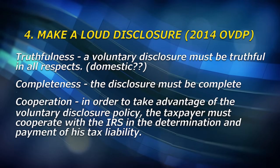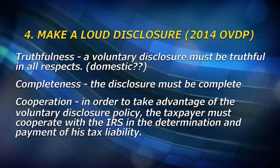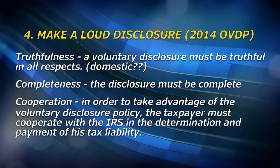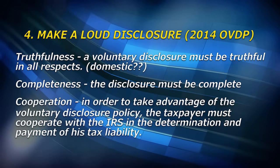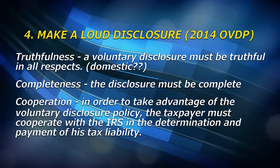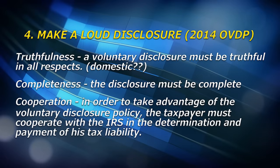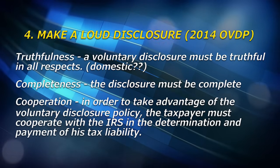Truthfulness. Your voluntary disclosure must be truthful in all respects. Completeness. This is where you'll burn down. If you only decide to tell them about the foreign bank you know is under investigation, but you don't tell them about the rest of foreign accounts, or your foreign real estate, or your foreign business, you'll go to jail. Also, completeness means if you have domestic noncompliance, you've got to fix it at the same time you fix your foreign noncompliance.